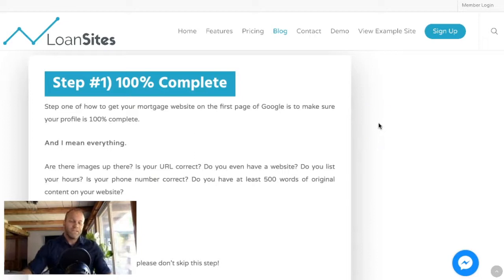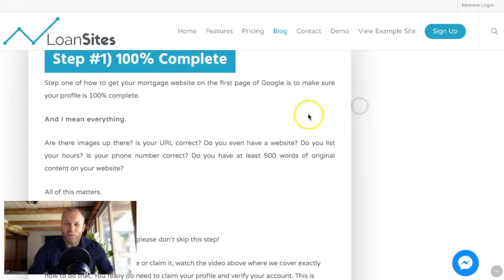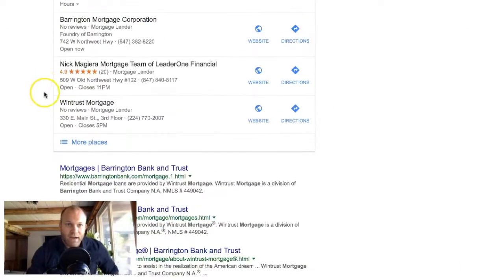Anyway, step 1: make sure your actual Google Places profile is 100% complete. This is a no-brainer, guys. When you go on your Google page, make sure this is 100% complete. You want your name on there, your full address, your phone number, your times of operation. There's a place to update photos, so you want to post a bunch of photos on there as well. You don't have to update those all the time, but at least have something on there to start with, and make sure this is fully complete. Link your website, your address, and all that stuff.